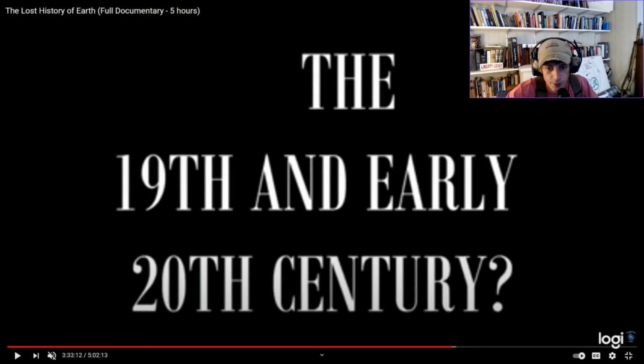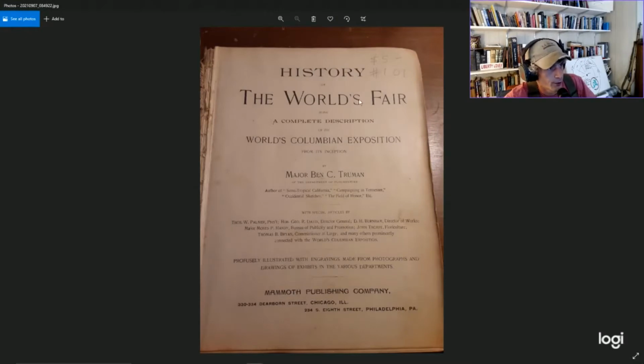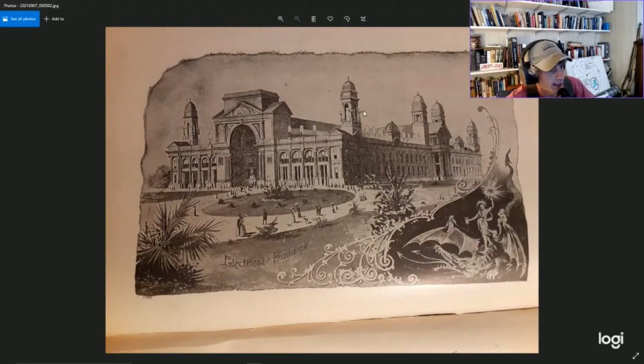So let me start by showing you the title page real quick. History of the World's Fair. This was published 1893, same year as the fair. So, like I said, very good primary source. Let's read. Oh, okay. Chapter 14 is about the electrical building. And the video you just saw, here's one of the buildings that was in it.